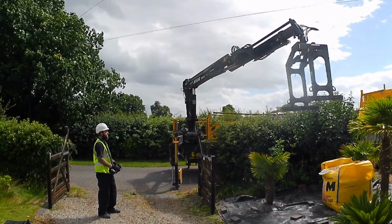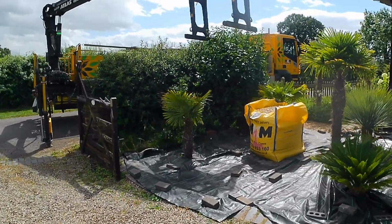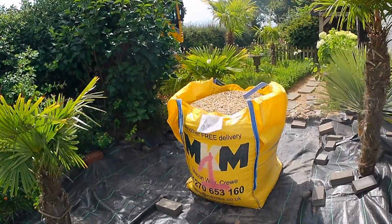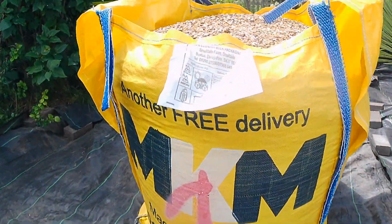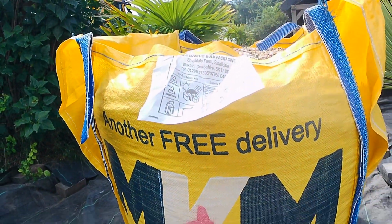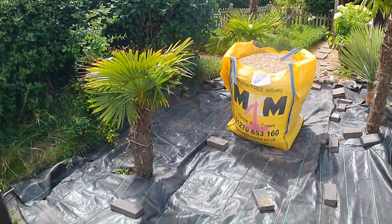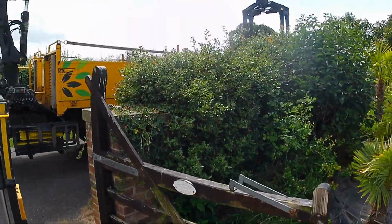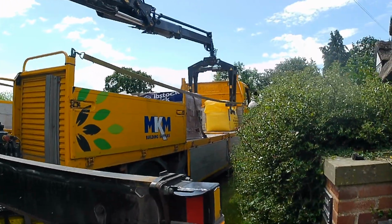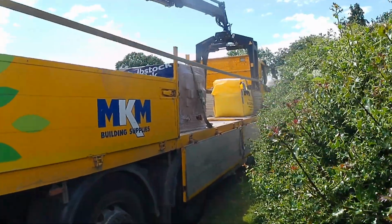Originally, I had this idea of having them hanging in the air and using a Stanley knife to slit the bottom of the bag open and watch it pour out like a waterfall, but that's against the rules, apparently. We have to play by the rules. Health and safety is of vital importance. You can see that Eddie's got his hard hat on and his high vis, and I had to have this lowered into place. But no matter, because all I now have to do is to slit up the side of these bags and use my long handle Irish spade to place this gravel where I want it.